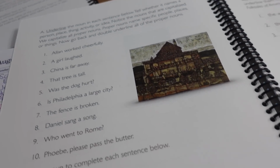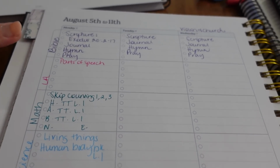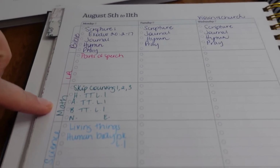So we'll work through this. I'm going to go through and see what lesson we will be on. A lot of times I would just fill it in the day of, but I may go ahead and fill out our first week at least with what we'll be doing. So that is for language arts.